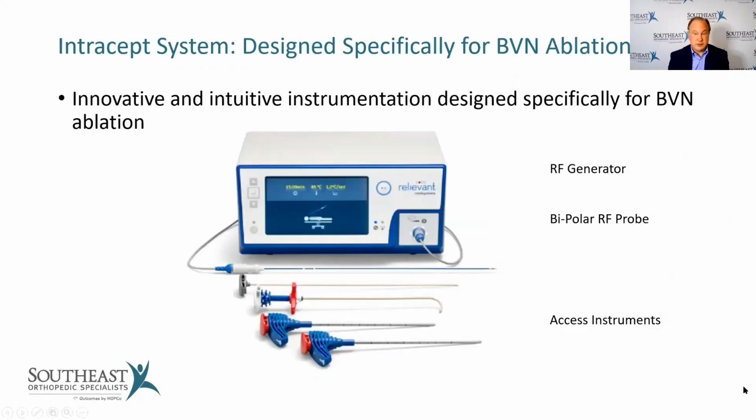This is all that's involved, if that's helpful for people to see. At the bottom there's a large needle or trocar that's introduced into the vertebral body. There's a cannula that's used to basically create the right channel. And then on the top, that blue probe is placed in, it's turned on for 15 minutes, and that is the ablation procedure for the nerve.